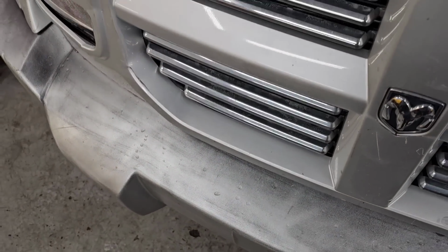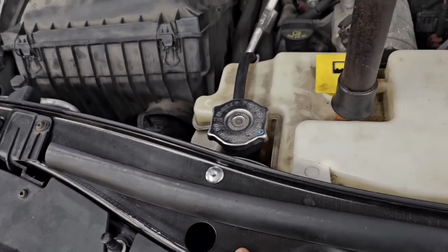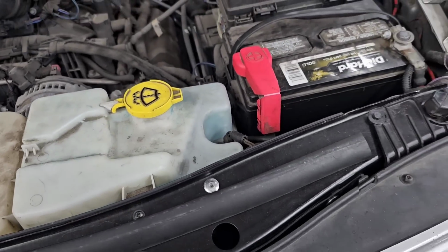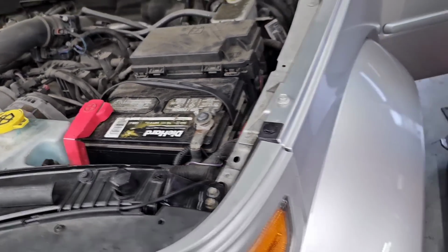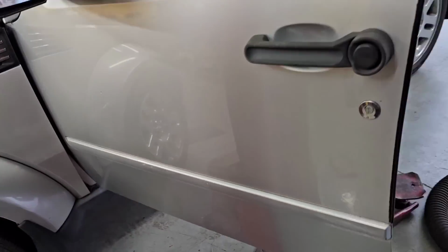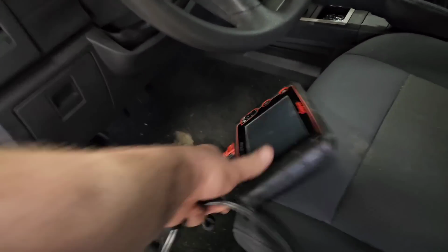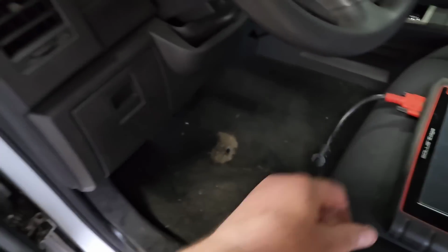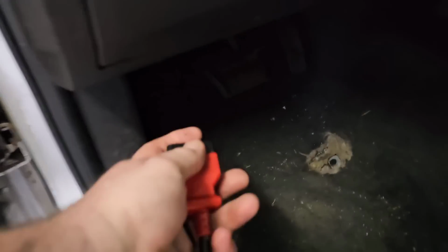We have this bumper, something's happened with the bumper. This header panel has been replaced. That's not the original header panel. Let's hook the scanner up to this thing and see what we got. May not have any codes. And if it doesn't, then it's going to have to go for an alignment first, but we're going to check it out and see what's going on up front.